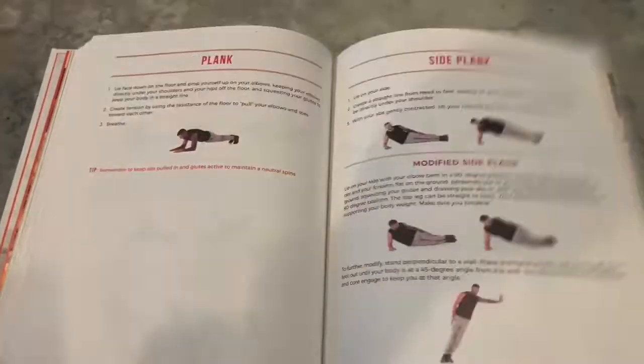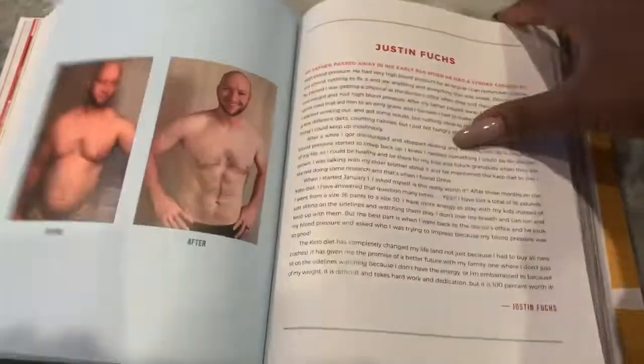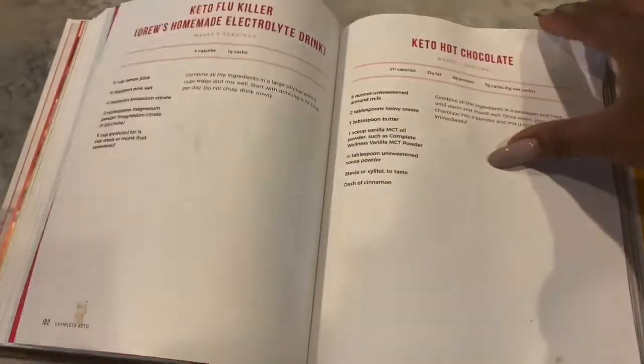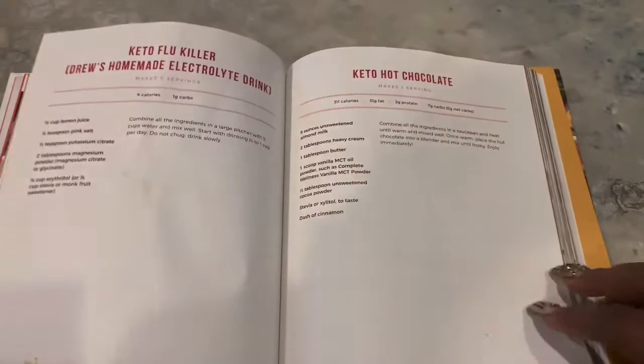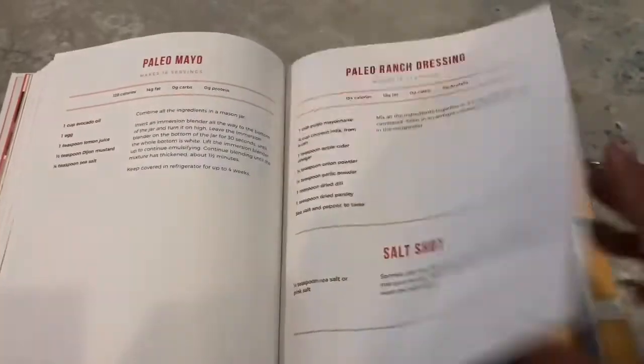So we're going to weigh right before Thanksgiving because we are going to have a little bit of something. We're not going to have a whole lot of stuff, but we are going to have maybe a little bit of dressing, and then the rest will definitely not be a lot of carbs.